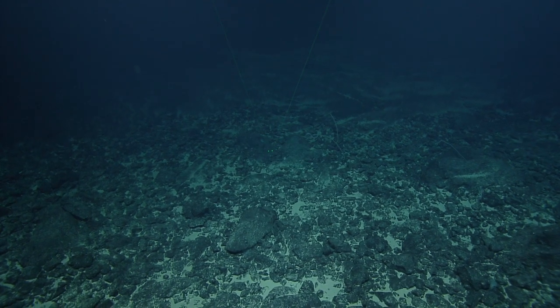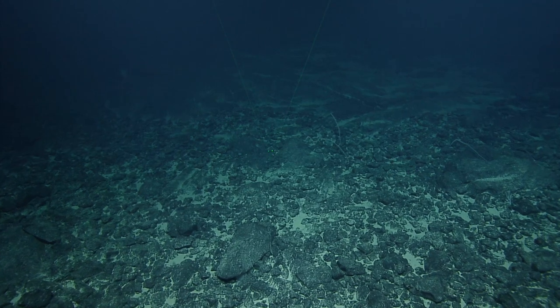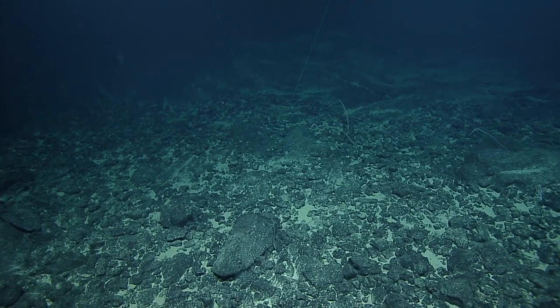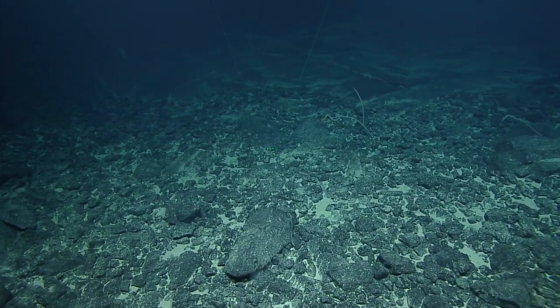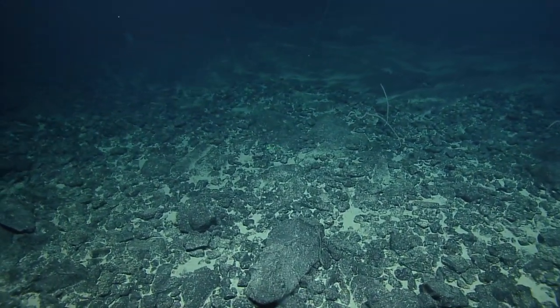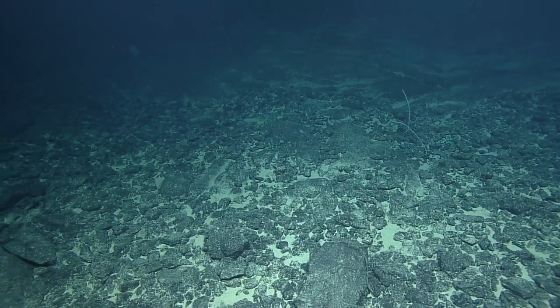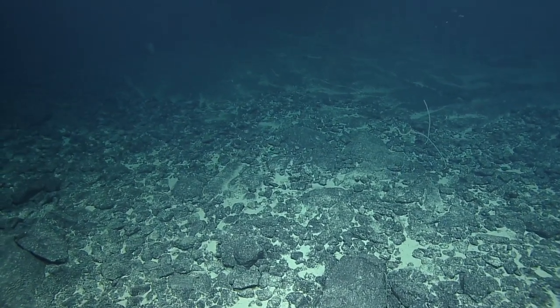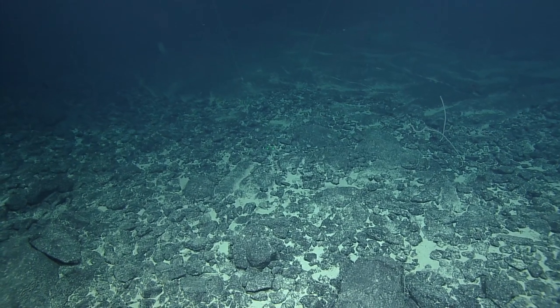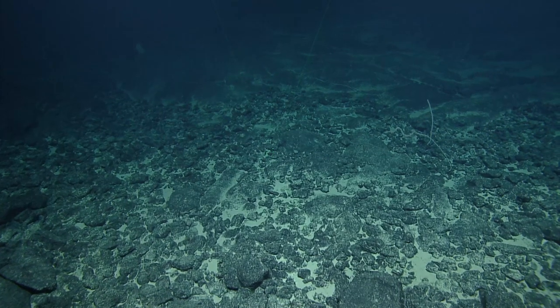What do you think, Amber? You want light on or off? This is light off. Yeah, it's on again. You want it light on? Yeah, let's just see what it looks like. Light on. Too much back scatter. Yeah, off, please. Off? Yeah. It's more dramatic.